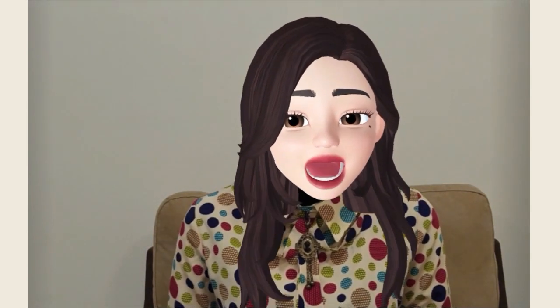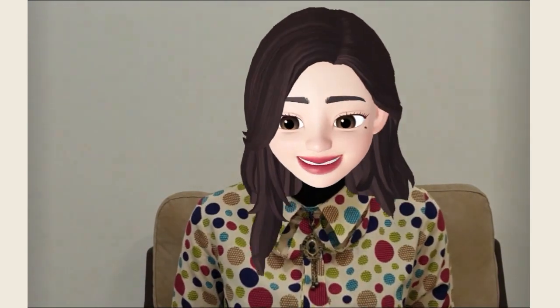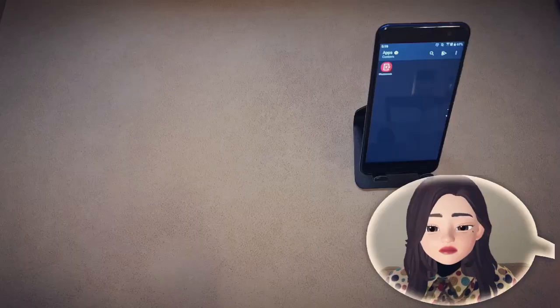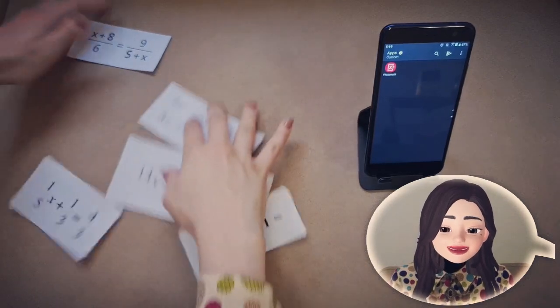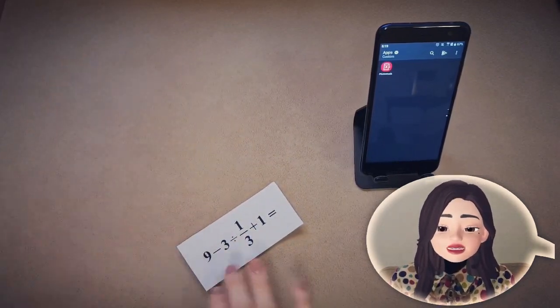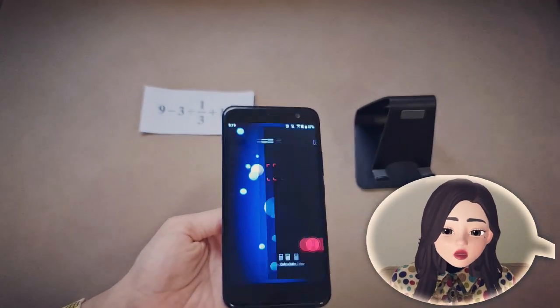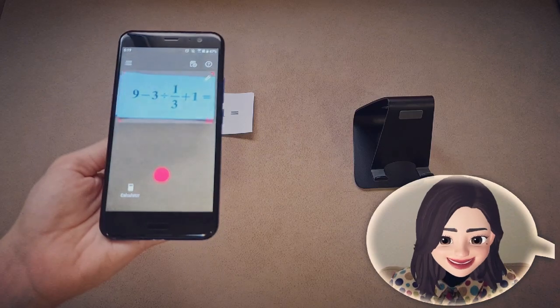Simply point your camera toward a math problem and Photomath will magically show the result with a detailed step-by-step solution. Now let's go test this amazing application. And here's what you're going to do once it's installed. Open it up and simply point that little open window to your math equation. Once it's in line with that window, go ahead, click the shutter button and oh my goodness!